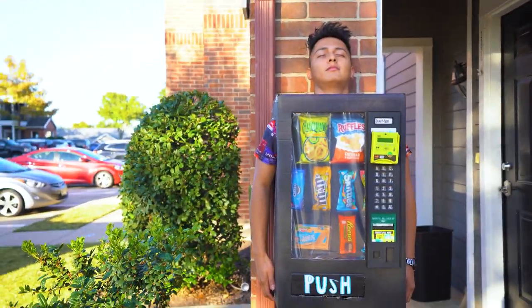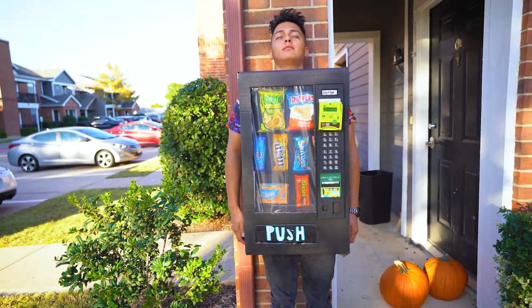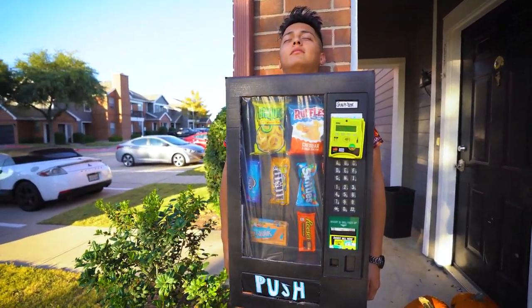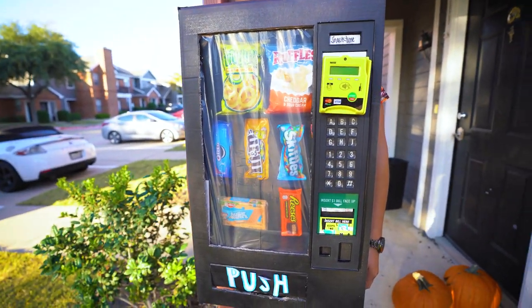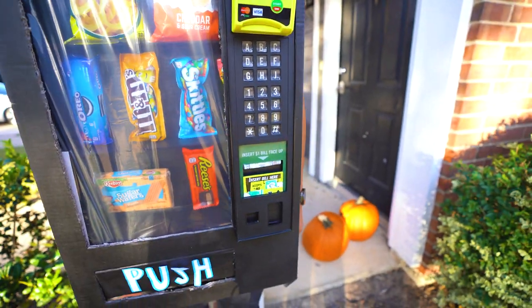What the? Is that a snack machine? Since when did they put this in front of our apartment? So cool. If only my boyfriend was here to see it. Kind of want some M&Ms.